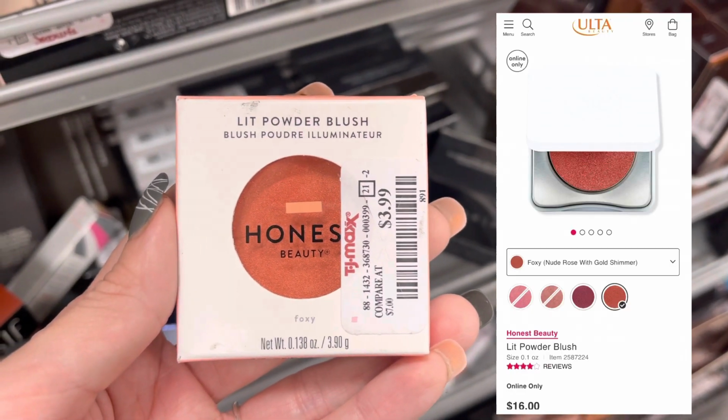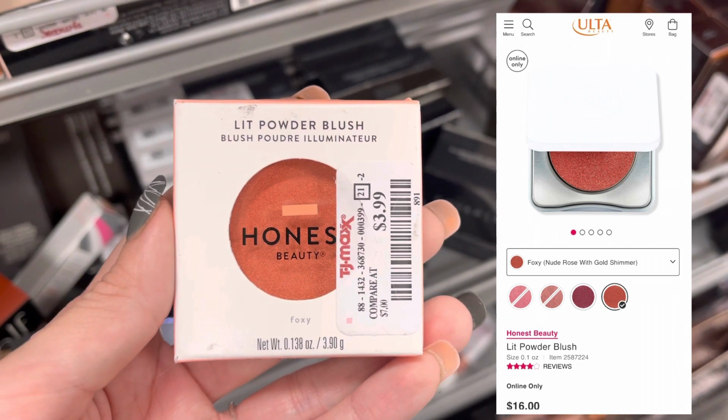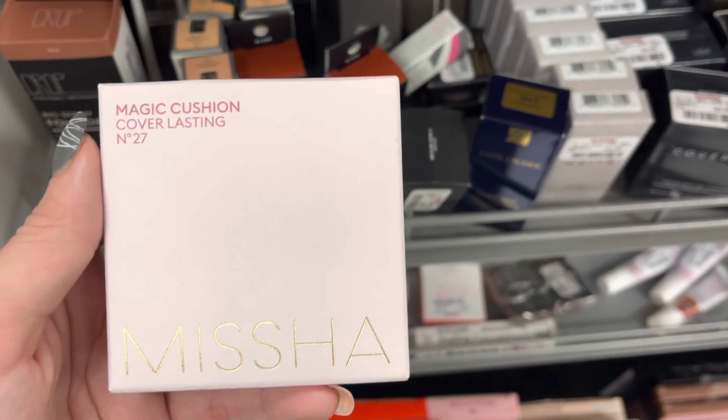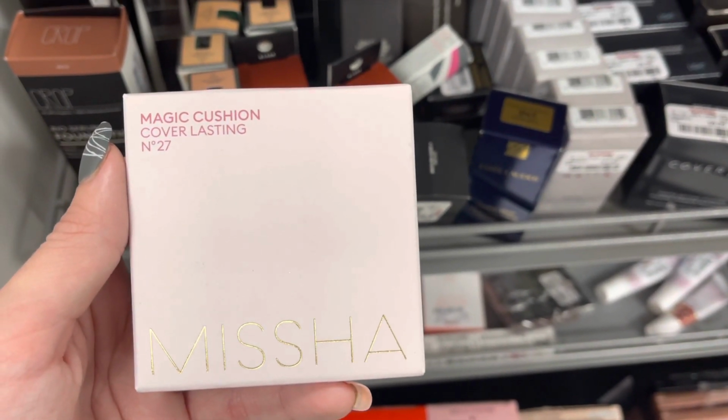Now we have Honest Beauty. This is the Lit Powder Blush. It was only $3.99, and it actually does retail for around $16, so that was a pretty good deal.